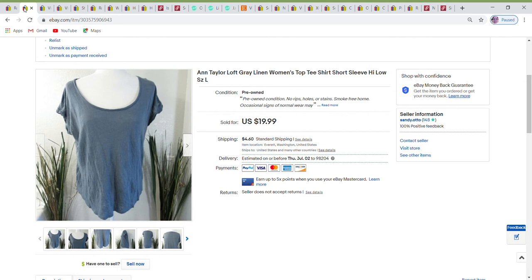This was an Ann Taylor Loft linen top, and it was a size large. I did end up accepting a best offer of $16.99 on this item. I also want to mention with my eBay items that the buyer pays shipping on all items. I do not have free shipping on my items.